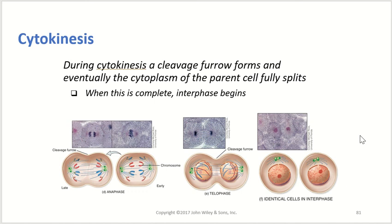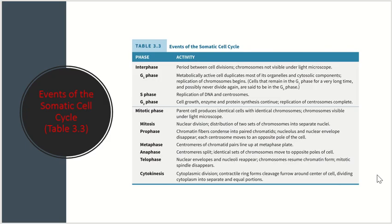And during cytokinesis, a cleavage furrow is going to form, so we're going to get this kind of dimple in the cell membrane, right? And eventually, the cytoplasm of the parent cell is going to fully split. So they're going to basically pinch inward until we've got two separate cells. So here we have a nice little table summarizing the events of the somatic cell cycle for your studying convenience.